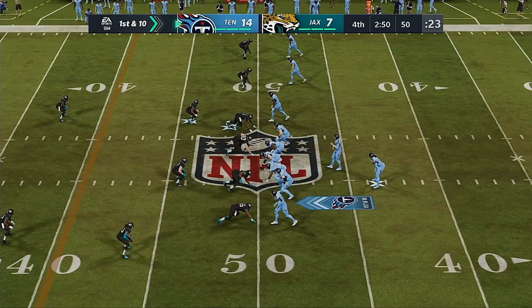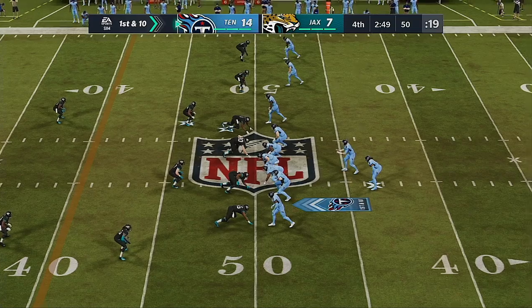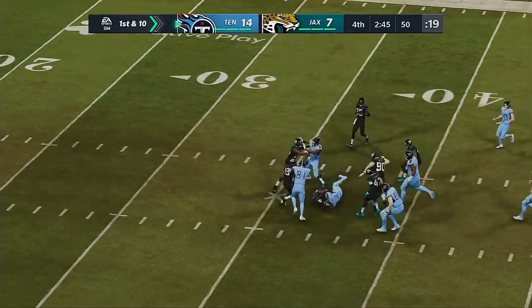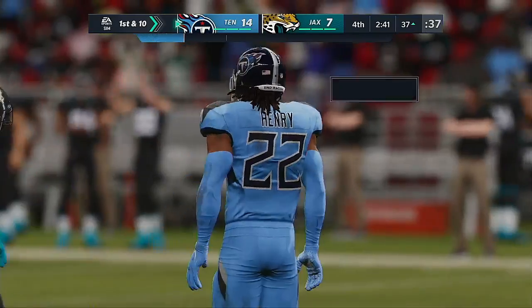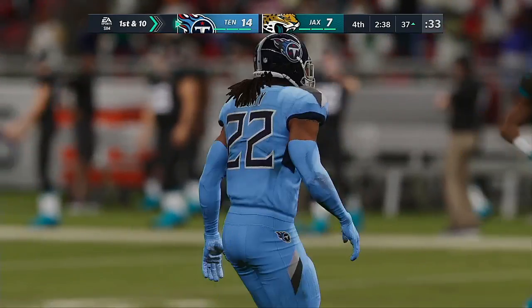So a big break. The roughing the kicker called on 4th down leads to 1st and 10. Running from the gun with Henry. And he is tackled inside the 40, not quite to the 35. Back-to-back nice gains. That one for 14 yards and another first.